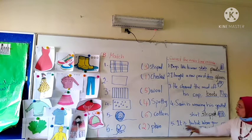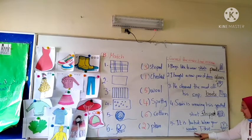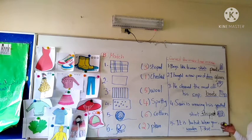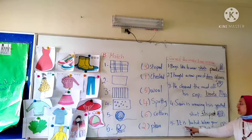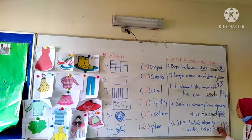Okay, the last one. It is too hot. Wear your woolen t-shirt. Of course, we don't wear wool in the heat. We wear it when it's cold. And here I have the picture of the cotton flower. So we said we wear cotton clothes in the summer when it's too hot. So again, it is too hot. Wear your cotton t-shirt. So instead of the word woolen, I'm going to write here cotton.